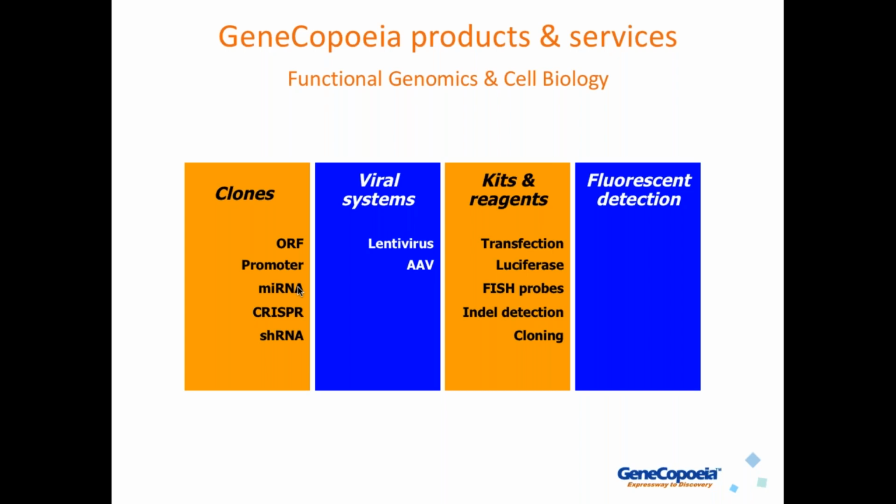And finally, we have a large product line devoted to fluorescent detection. These comprise cell function assays, such as for apoptosis or autophagy. We have nucleic acid detection reagents, such as DNA gel stains or DNA quantitation reagents. Cell structure probes, so detection reagents for organelles like mitochondria or lysosomes. And finally, we have a large number of fluorescent dyes, which can be conjugated to things like antibodies.